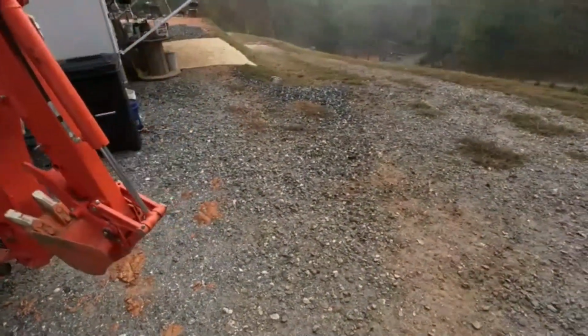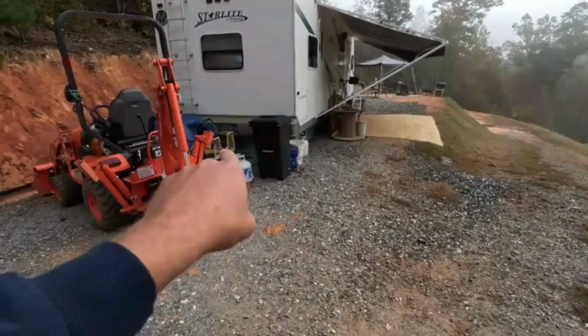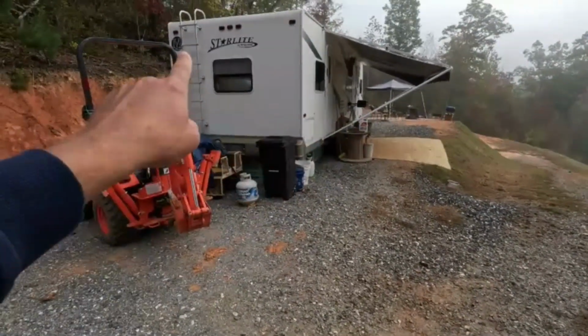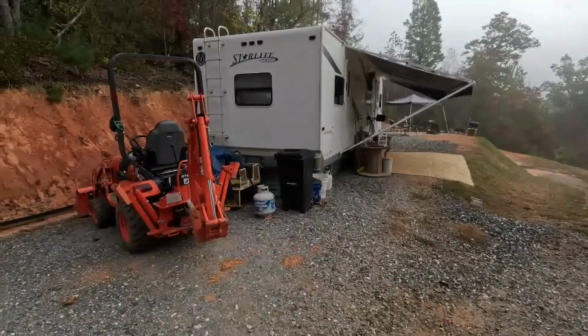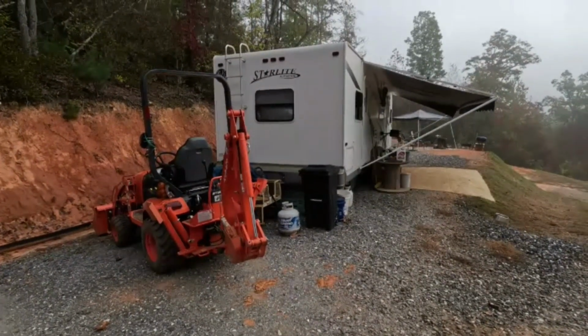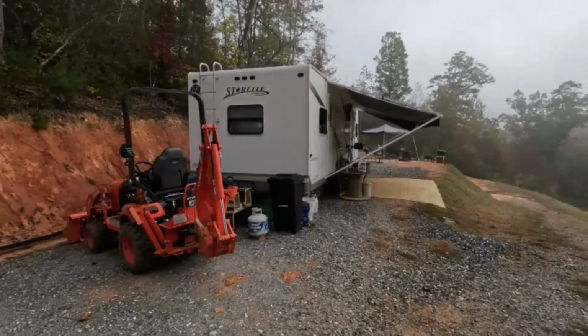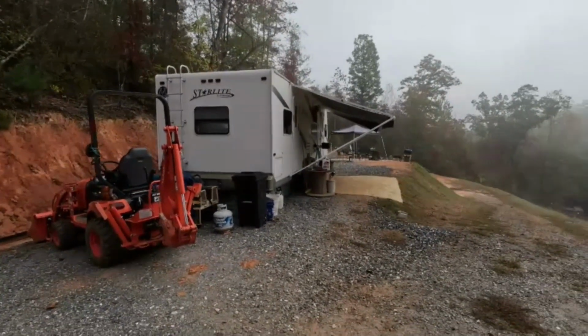Camper's doing good. We're trying to get that thing buttoned up for winter, so we got the foam boards underneath the bottom, kind of helps stop the wind from going underneath it, and it's in-floor heating, so it gets kind of chilly in there if the wind is finding a way through.